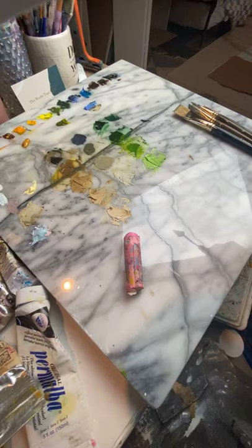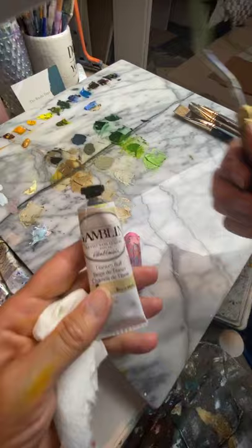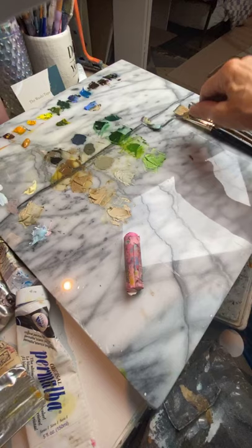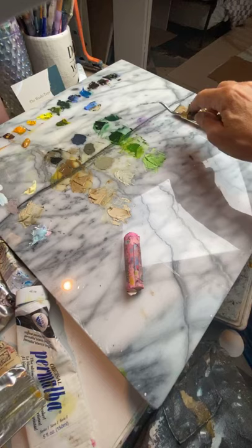Do I have that buff color out here? Oh, here it is. Yeah, it's titanium buff. I've been playing around with that instead of using white. It's a really, really warm white, or somewhere in between. So if you want to take a color and change it a little bit, but not add white to it, which often makes it chalky. Oh, I like that color.